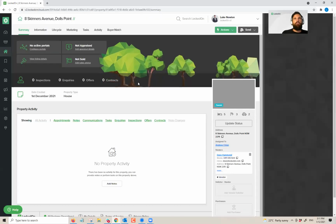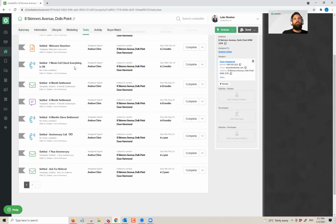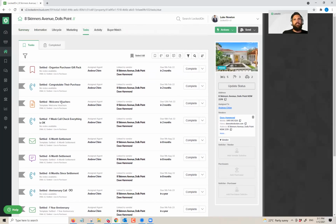Now we go to the new property and we can see that it's assigned to Andrew here. And in the task is my full, beautiful process, emails, SMSs, lifelong follow-up for Dave, who's just purchased this property. Now, Dave sits in here. He's getting all this follow-up from Andrew that appears in his tasks.